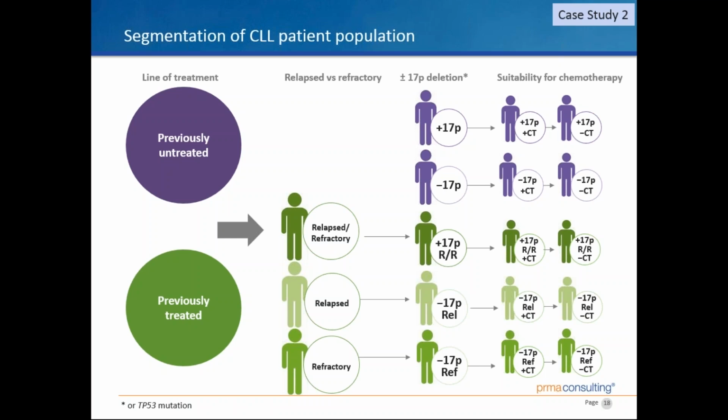Selecting the correct comparator for clinical trials can be challenging anyway, but the rapid pace of change in the environment, like CLL, and the increasingly segmented treatment landscape, patient subgroups, led to issues around comparators at the HTA assessment.